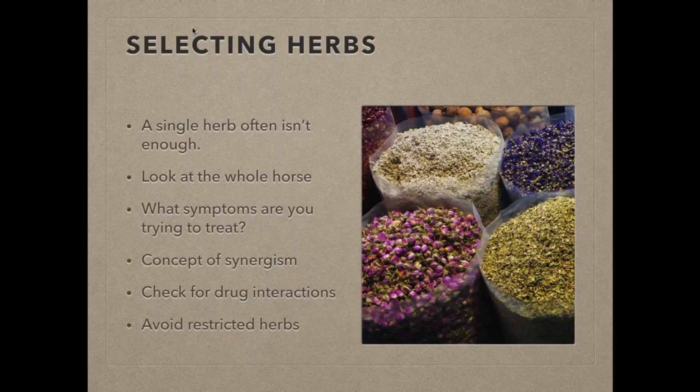Same goes with herbs. There are some that I've seen popping up in herbal stores and online that should be used with extreme caution because they either exert a really strong effect on the horse or because they can be slightly toxic if given at an incorrect dose.